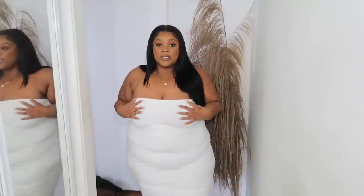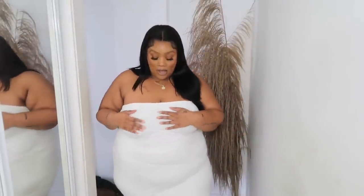First of all, I love the material. It's so soft. The knit is so soft. I'm honestly stunned when it comes to the sizing. I really did not think I was gonna finish this dress, especially because if y'all can see here, the stripe detailing, I know it's white, so it's kind of hard to see, but it has this line detailing through the dress, and these are actual seams. So I'm like, oh Lord, I'm gonna bust these seams.